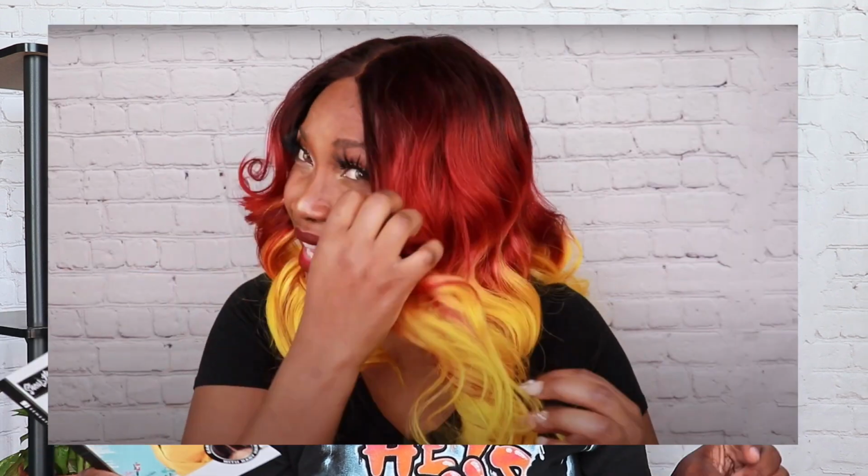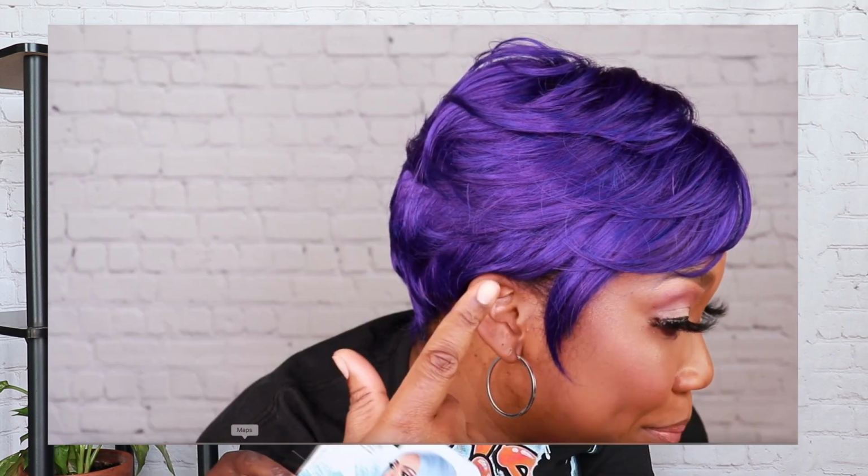It says that it has an HD lace. It's from the Shear Muse collection. The Shear Muse collection, if you're not familiar with that, with Sensationnel, is your brighter wigs. I have reviewed a few wigs from this collection in the past and the colors are bomb. Like, if you're not ready for color, this collection is not for you.